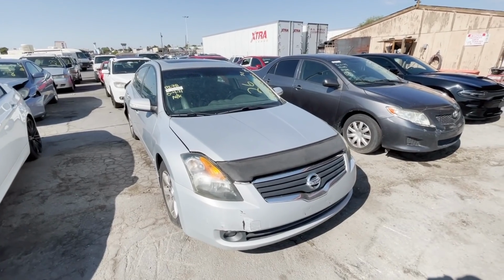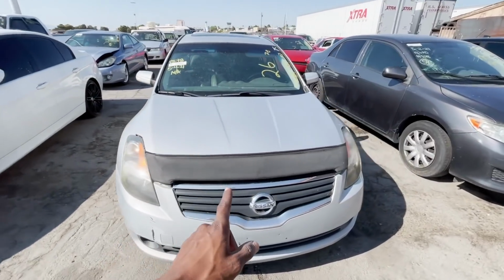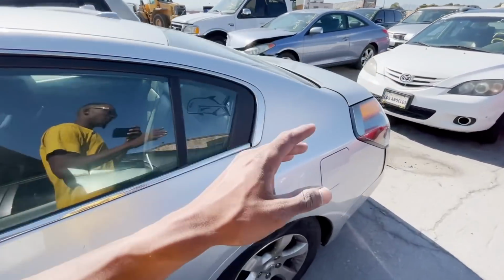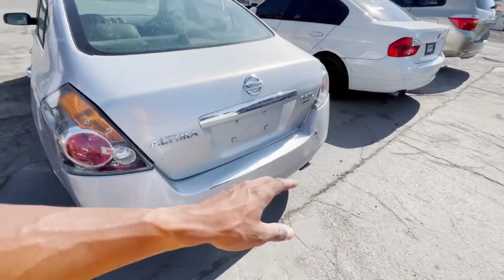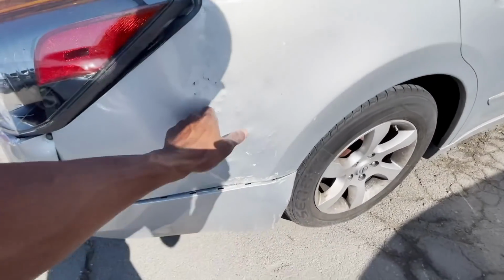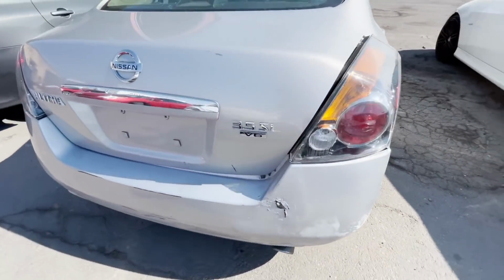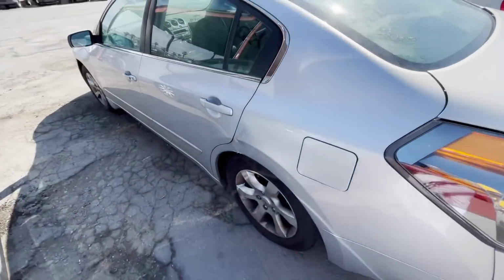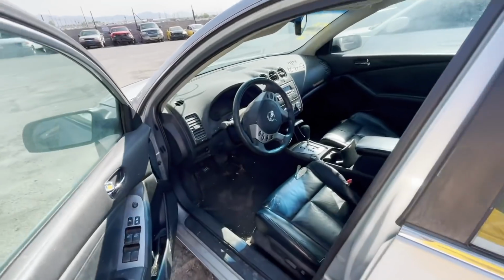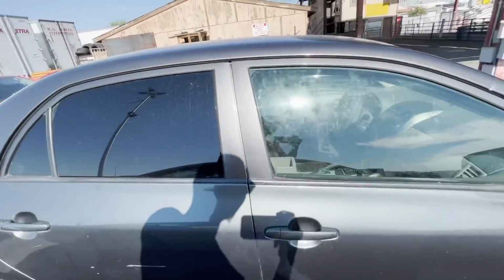We got an 07 Nissan Altima, 215,000 miles. Looks like we got a huge smack in the back. So before we get too in depth in this whip, let's look at the back. Oh, from the other side, it looked like it was a huge smack, but actually it's not that bad, but it's something I don't really want to deal with. I don't really want to become a body shop. This thing is pretty hideous on the inside anyway, but we'll check it out and see what else they got.